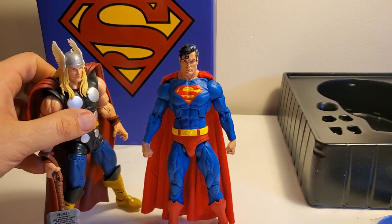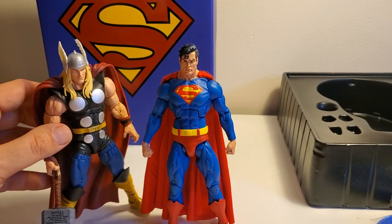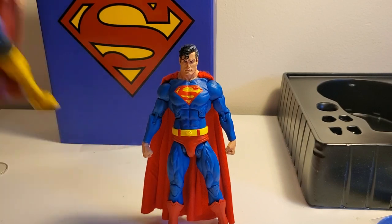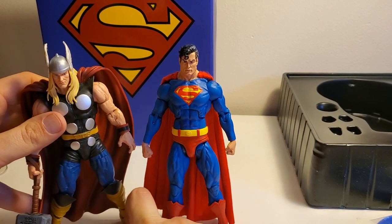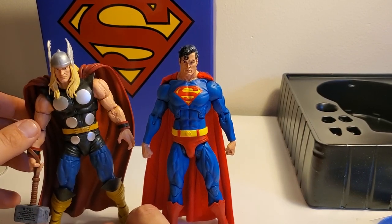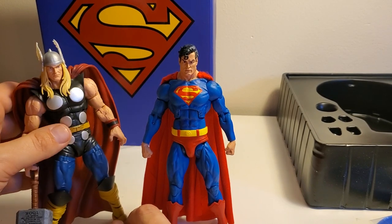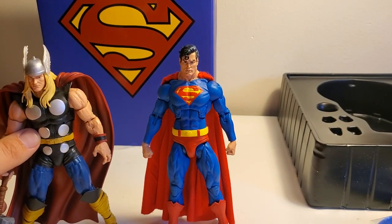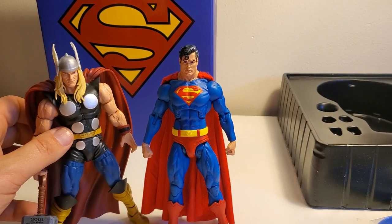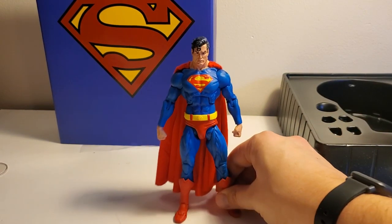This is Marvel Legends Thor. By the way, this is the best Thor figure they've ever made. This is the anniversary Thor. I don't want Thor to fall over here. I'm just trying to hold him there, but they're about the same size. Thor is supposed to be gigantic, close to 7 foot. Superman's about 6'5". Between 6'3" and 6'5", I would say normally. So, he is supposed to be big, yes, but he's not supposed to be that big.